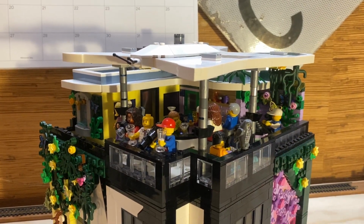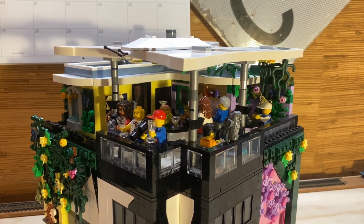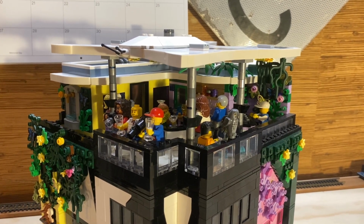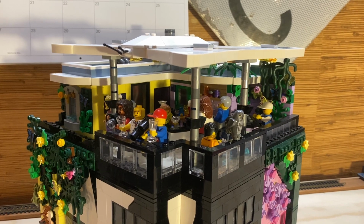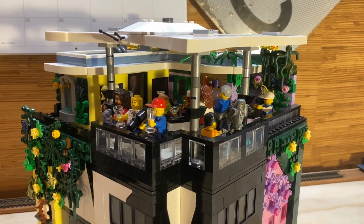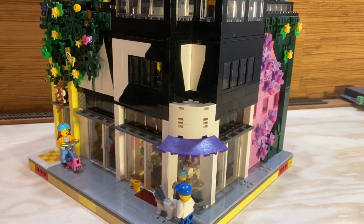As such, we know Miami is a very popular destination for folks to wind down, have drinks, socialize, and party. So of course, one of the things I have fallen in love with lately are the rooftop bar scenes. And as such, it is really two of them that are combined to make this build.